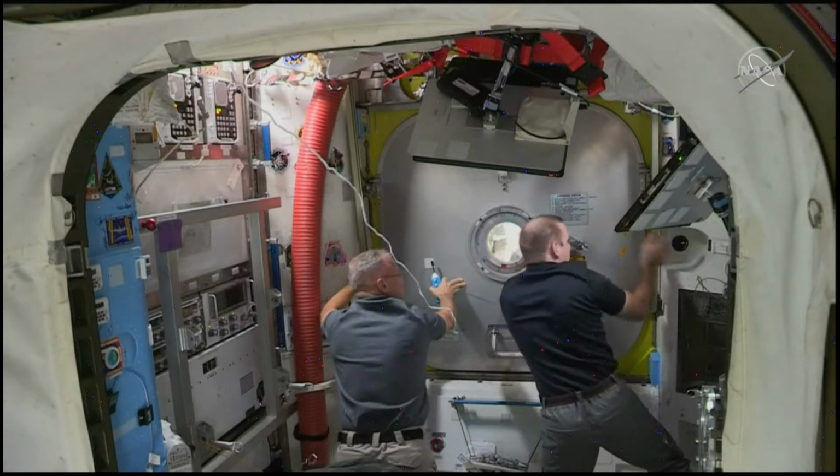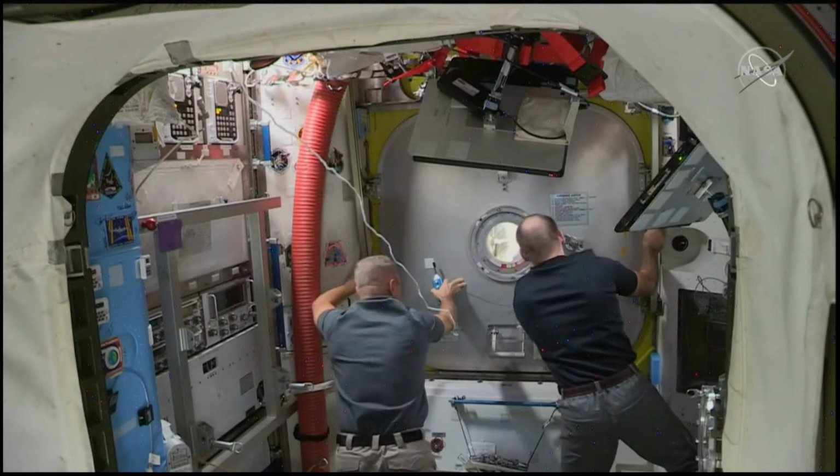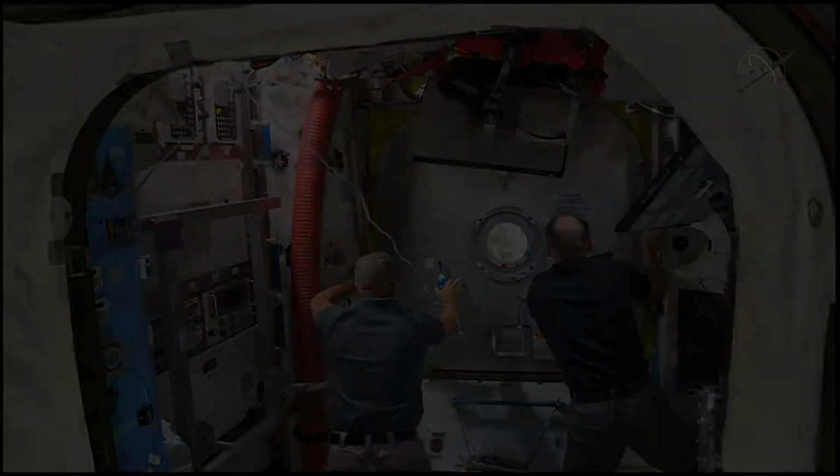You can see now Doug Hurley and Yvonne Wagner already closing the hatch, tightening it for a nice seal.